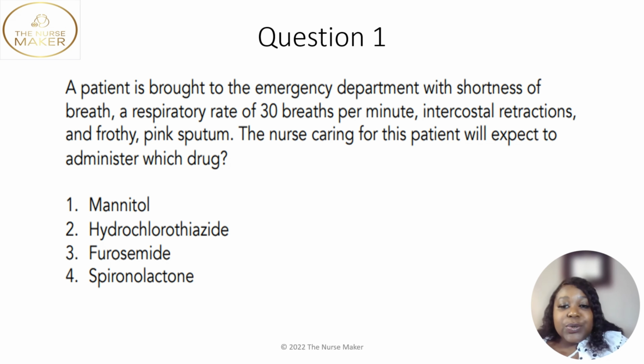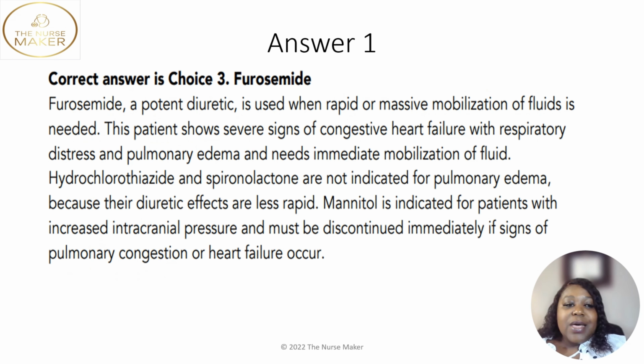And spironolactone, it is a potassium-sparing diuretic. It is a diuretic that we use as an add-on. So it's not usually one of the first-line drugs. But remember, in an emergency situation, we want to use our loop diuretic because they work really quick and they're great in emergency situations. So number 3 is the correct answer. And we have the rationale right there for you if you would like to read over that.